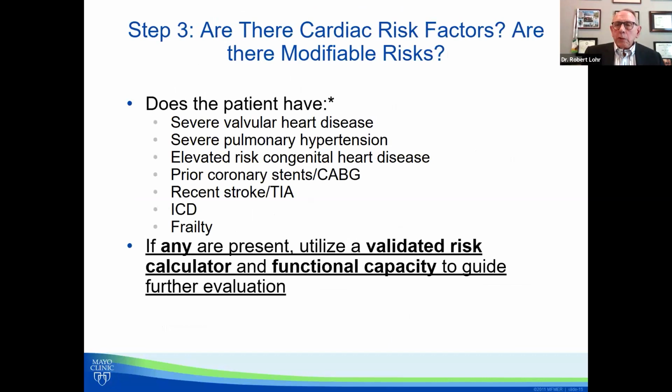So, no emergency, no active cardiac conditions. Are there other cardiac risk factors, and are they modifiable? Now, the new guidelines define cardiac risk factors as severe valvular heart disease, which we've talked about, severe pulmonary hypertension, elevated risk congenital heart disease.